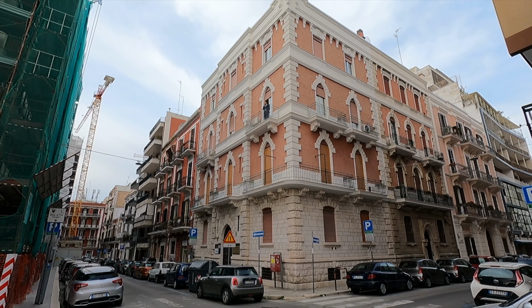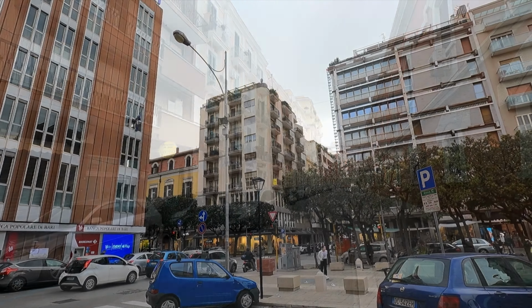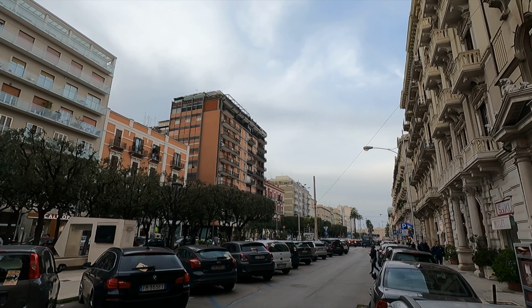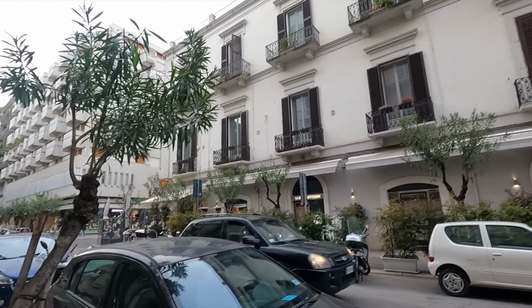So on the way back towards the old town from the seafront, I figured I'd pass through the Murat neighborhood, which really is kind of a typical modern urban center. There's not really much that stands out about this particular area. It's very nicely organized, which is a little bit unlike most European cities, especially Southern European cities, but it's really just a normal kind of neighborhood.